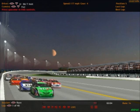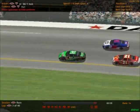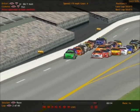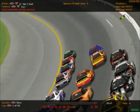Question is, will somebody make a move? I don't think anybody will make a move before we get back to the line, and indeed, Trevor Holt in number 36 will lead the first lap of the Philips Cup Series Season 4. Of course, that doesn't say anything. So yeah, this is a very long race.